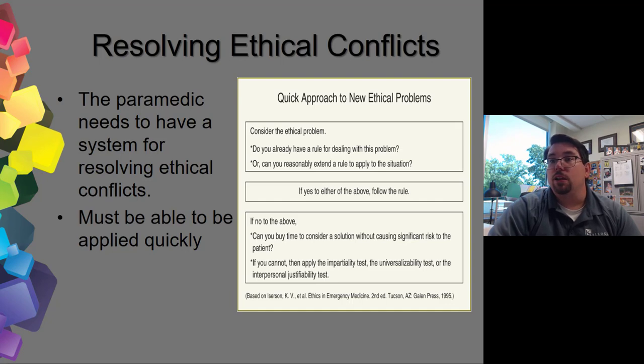apply one of the following. This may be an impartiality test, a universality test, or an interpersonal justifiability test. We'll talk more about what those mean shortly. Long story short, the paramedic needs to have a system for resolving ethical conflicts. This is an example that you could use that will help you apply it quickly.